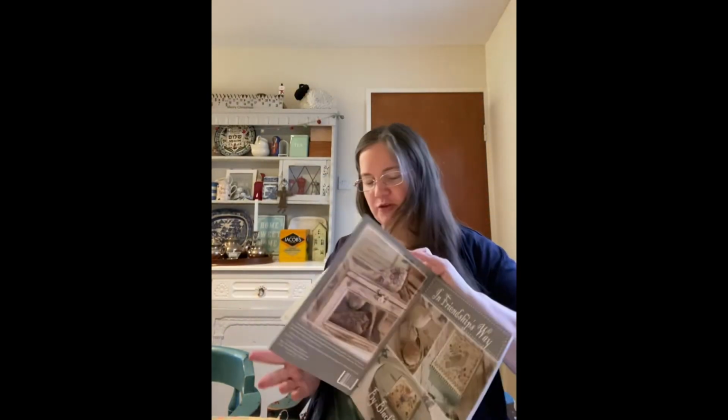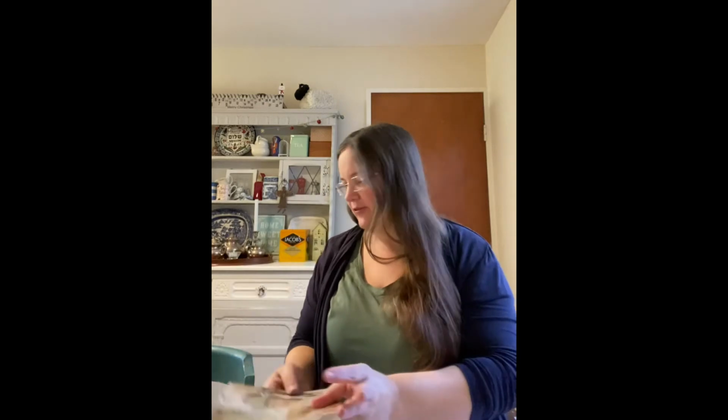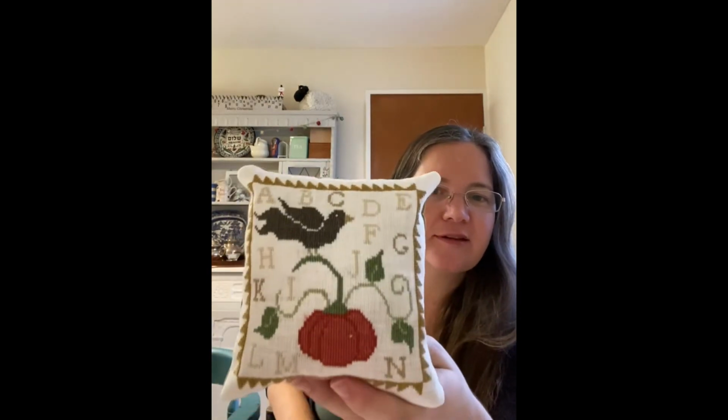Stitched, which is again why I picked this one. I just had to, it's the pumpkins and blackbirds. I think when you look around, it's like every designer has a pumpkin and blackbird design now. There are so many wonderful ones out there.